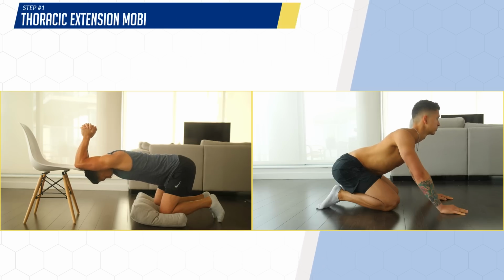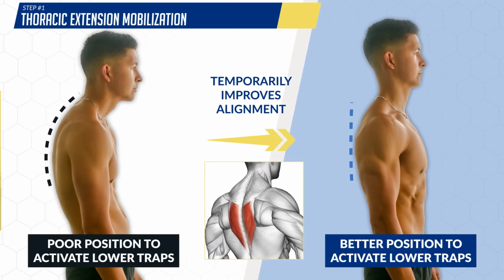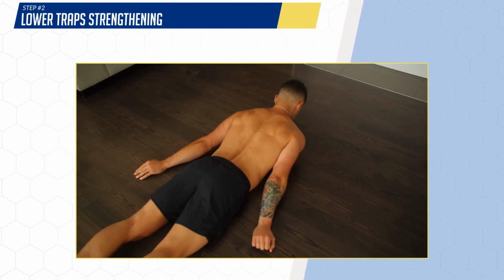So, what's the solution? Well, first, we're going to work on mobilizing our mid-back, which will help us temporarily get our body alignment in a position that will better enable us to actually activate the lower traps in the first place. In fact, research has consistently shown that by addressing and mobilizing the thoracic spine first, lower traps activation significantly improves when tested afterwards.